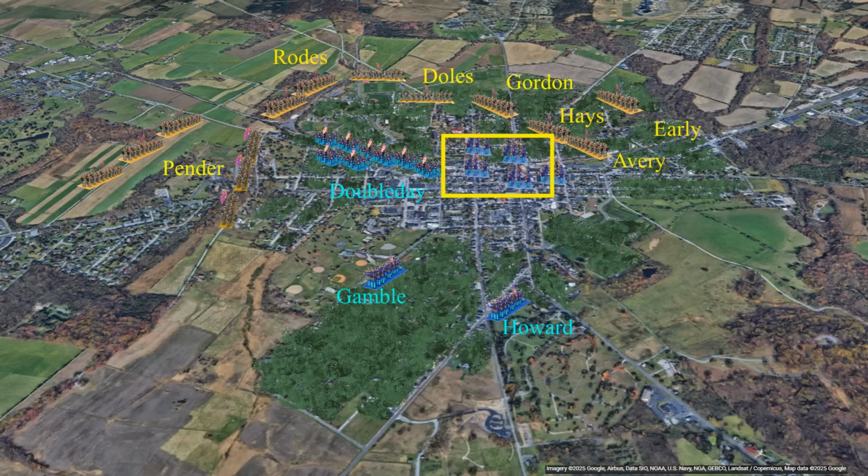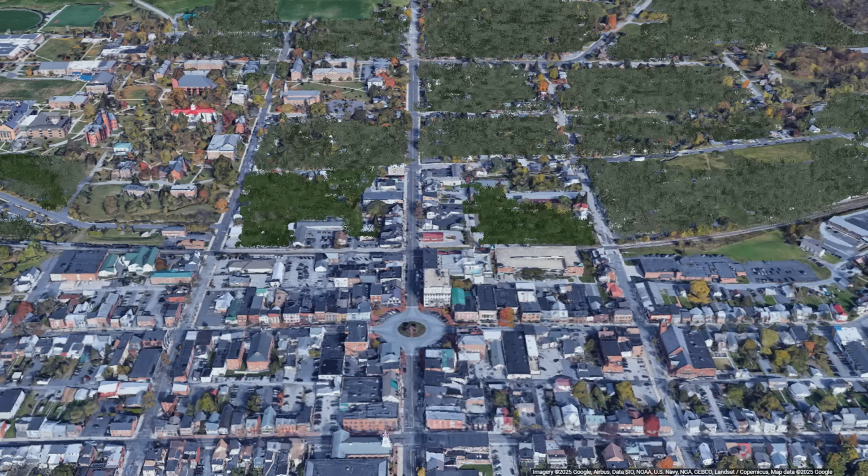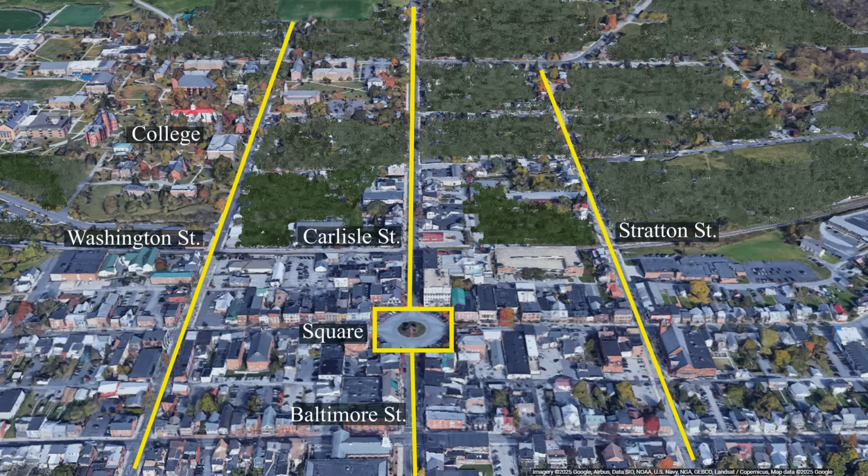Let's take a closer look at North Gettysburg, where Howard's men are entering town. Here is the northern section of Gettysburg today. The town's northern edge was largely bounded by the railroad line here. I'll remove some of the modern development to show the town's limits in 1863. The avenues into Gettysburg from the north are Washington Street along the College, Carlisle Street in the center, and Stratton Street on the right. Carlisle Street leads to a town square here. After the town square, Carlisle Street becomes Baltimore Street. Howard's men are retreating down these roads through town.